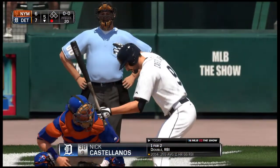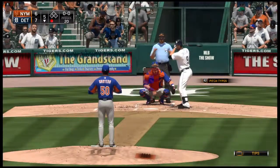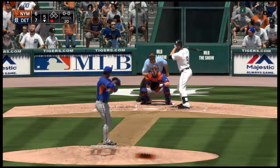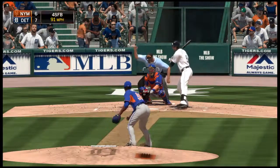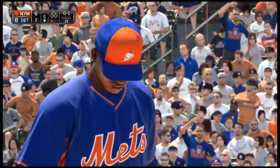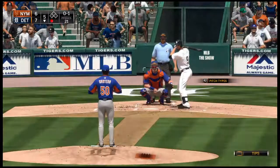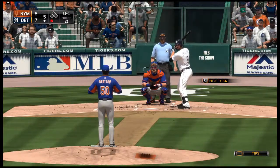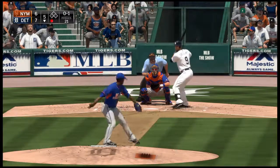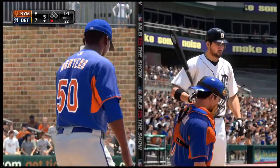Nick Castellanos will dig in. He doubled homer run last time around. First offering on the way. And he gets ahead here with the fastball. Strike 1. One out, nobody on. Now here it comes. Here's a fastball that crowds him a bit, and it's 1-1.